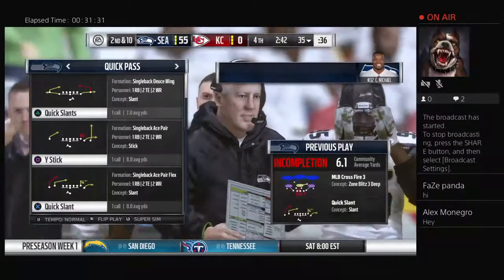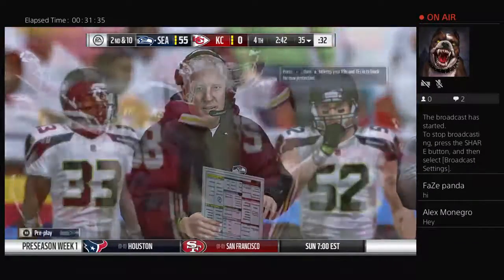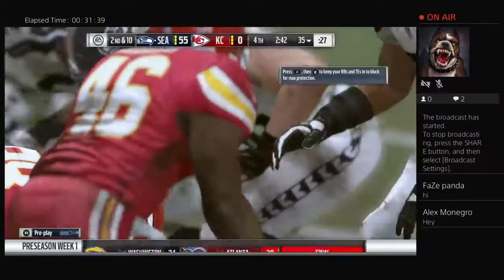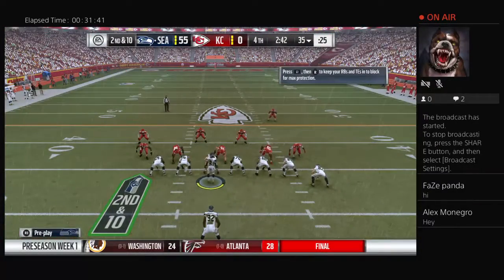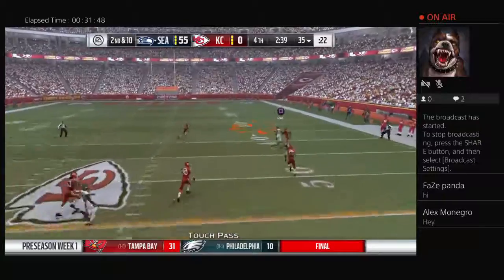Incomplete. In today's NFL, these big guys are featured receivers. They move them all over the place to try and find good matchups, and they had one. They were just unable to complete the pass. 3rd down. Let's go. Second and 10. It's Boykin again.